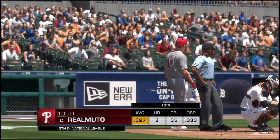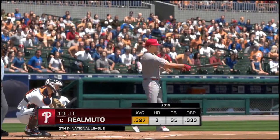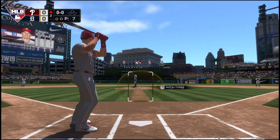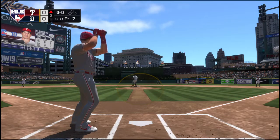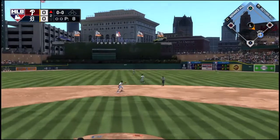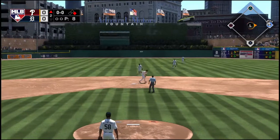Stepping into the box, JT Realmuto, and he enters play today currently 5th in the National League batting race. Pretty impressive for a catcher. It's rare that you see a catcher maintain a great average over the course of a full season. First pitch of the at-bat towards second, and that's a base hit. A little first pitch swinging there as he's on to kick off the inning.